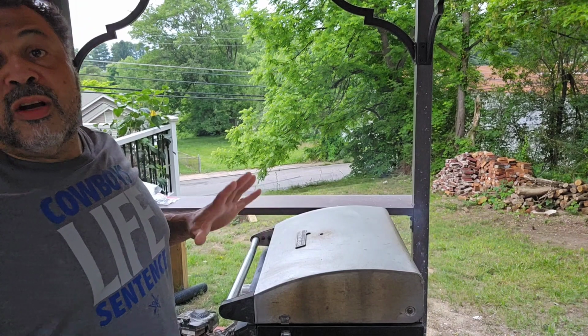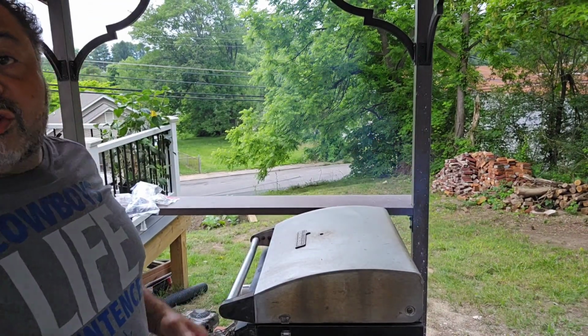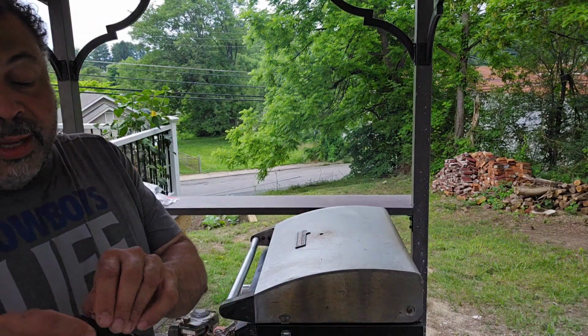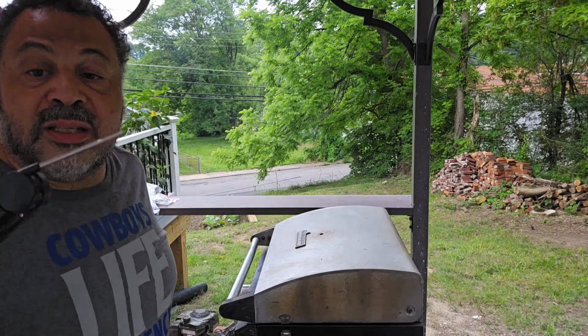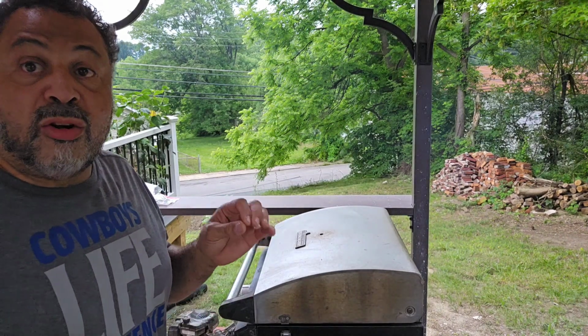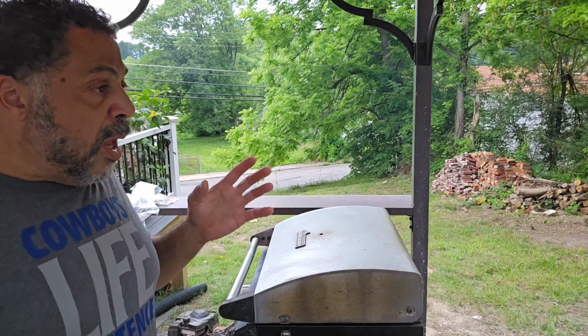I'm going to put it on here as high as it goes. It is up all the way and try and get it to sear. I like investing in one of these digital thermometers because I like to get it right at about 130 degrees because I like mine a warm red center.